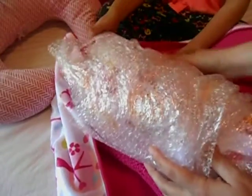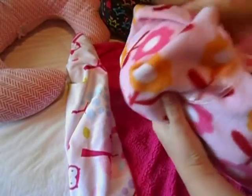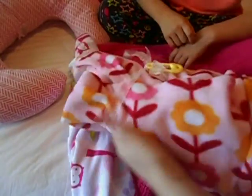Bubble wrap. Wait, gotta make sure she's in the camera, okay? Oh my gosh. No, hold on, no, no, hold on. It just unwraps. Oh. Careful, careful, careful. Oh my gosh. She is wrapped really good. You did a great job wrapping this baby.